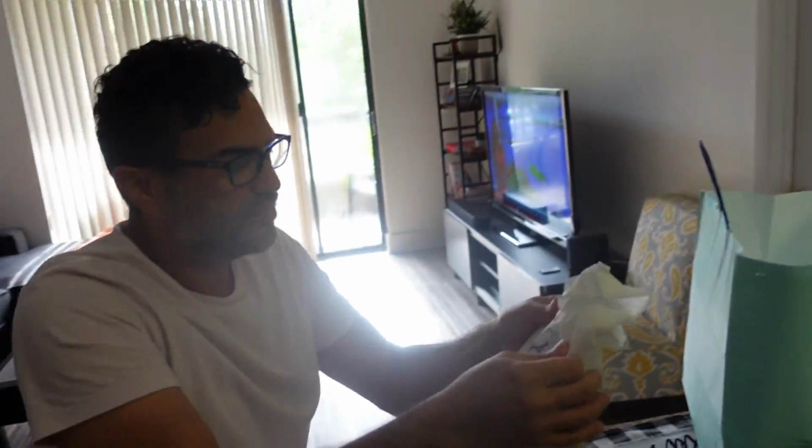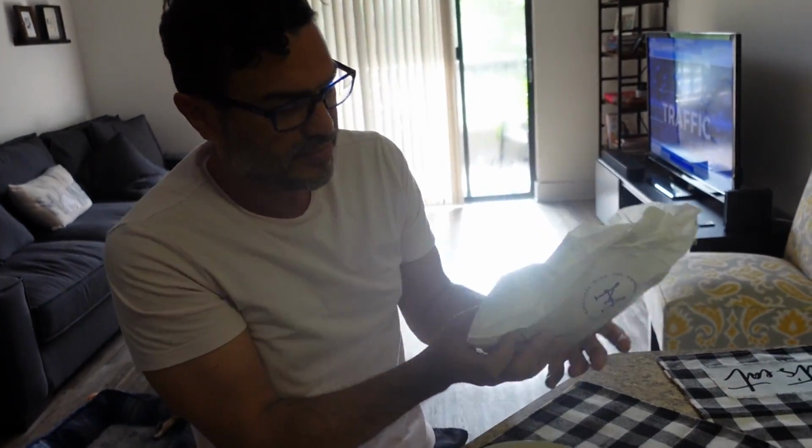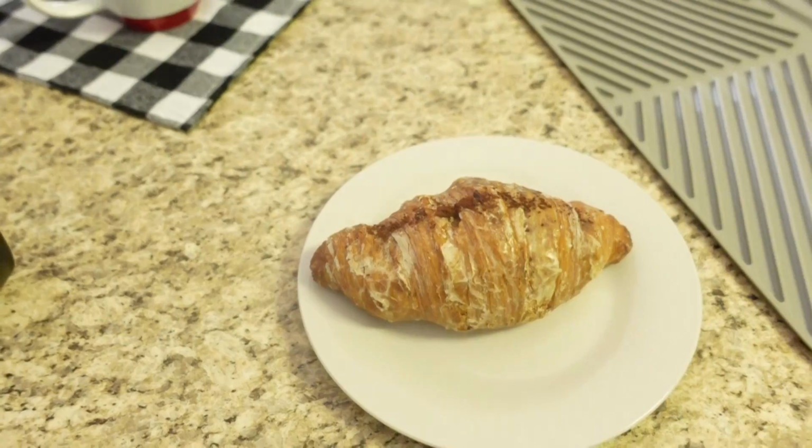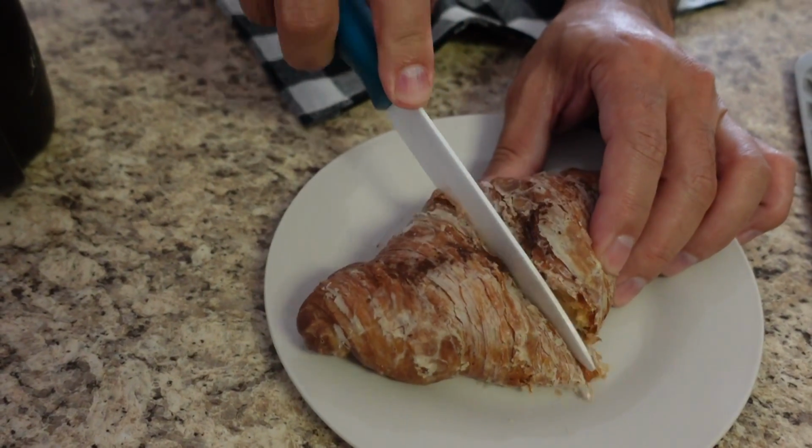So I got these delivered in Barcelona to the hotel. I think it's too far from the hotel, so they just delivered it to me. I use the app called Deliveroo. Look how pretty these are, guys. Ready? Let's look at that lovely cross section.